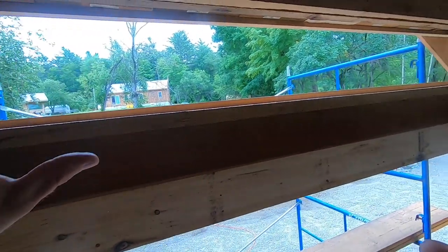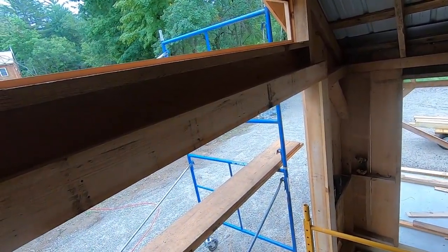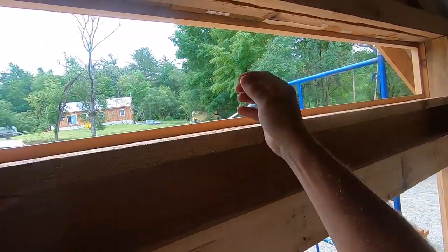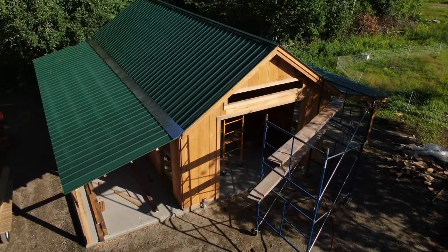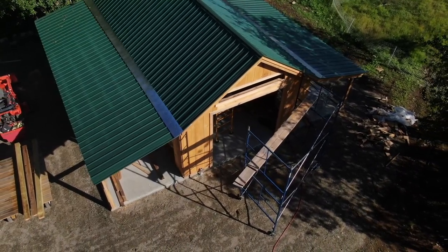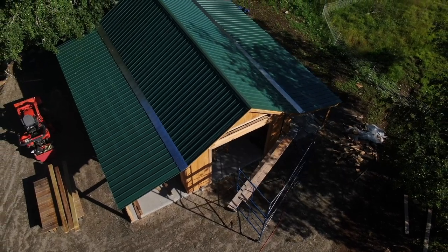I think I should wait to put the transom window in until I get the garage door up, just in case something happens. I don't want it going up there and breaking the window. There we go. It always amazes me how much slower the finish work goes versus the first general roughing and framing and all that fun stuff. It seems to go a lot quicker.